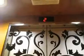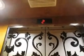GoldStar fireman switch. Retake of the elevator at the J Boutique Hotel in Kuta, Bali. Here it is. Let's go up to 4. This elevator was originally a GoldStar, but it has been modernized to look a little bit unusual.